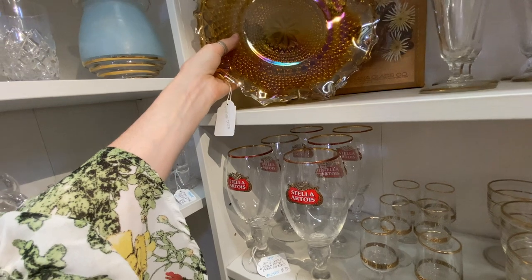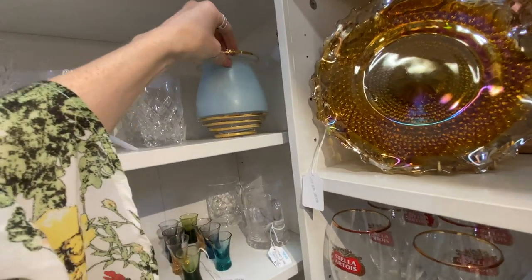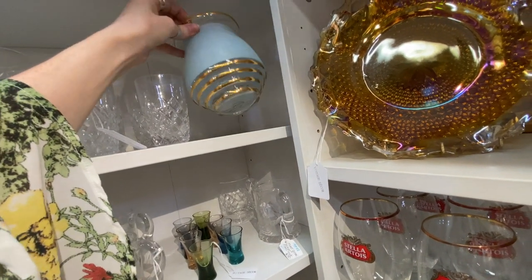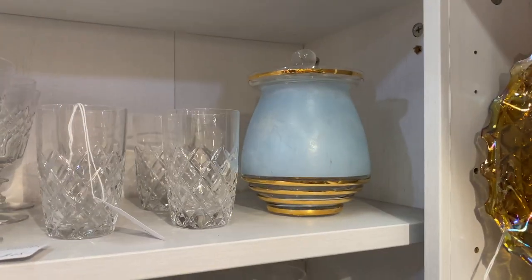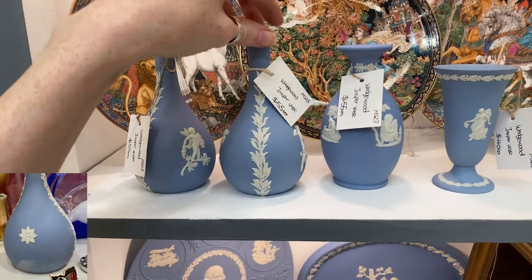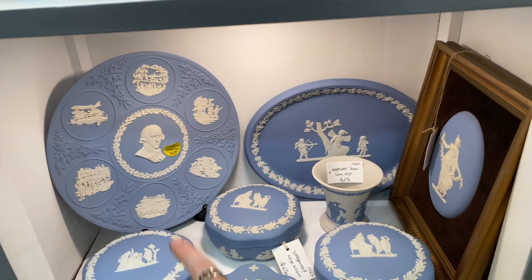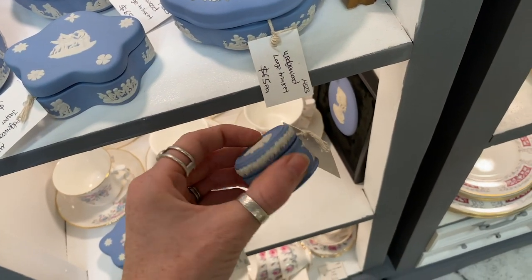That's really cool. Oh God, please don't fall over. That's very pretty, hand decorated. That's super cute, I kind of want that actually. That's really nice. Hey, I got one of these the other day. 55. I think I paid 15 for mine. There's heaps of Wedgwood here. Look at this teeny tiny little one. That's 18.